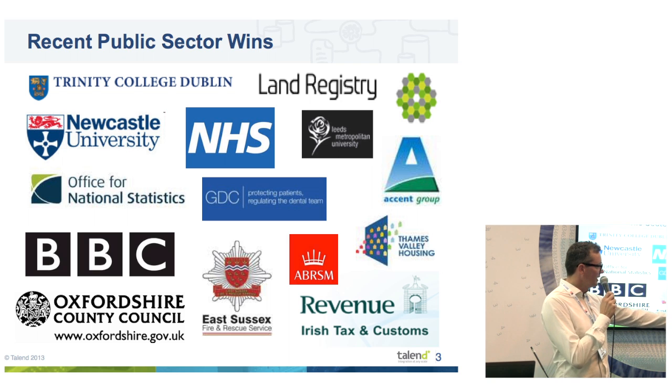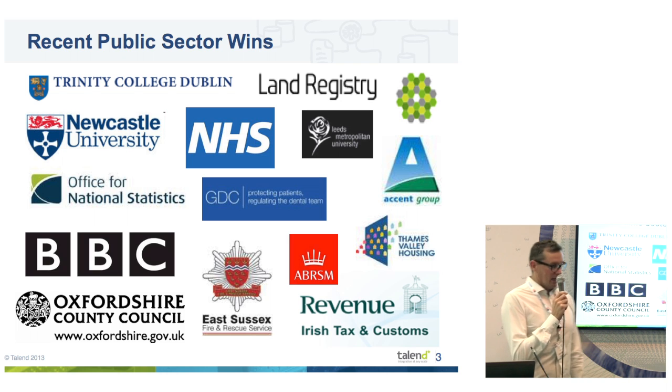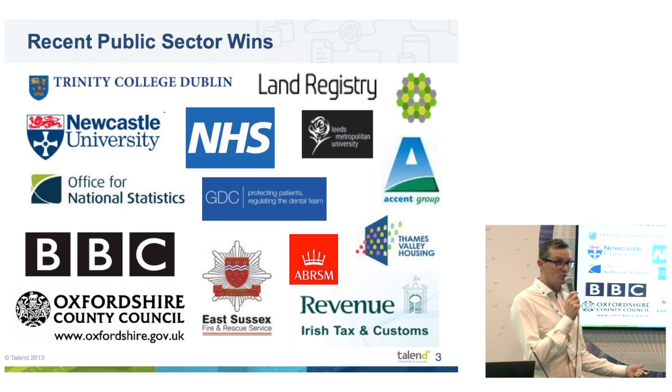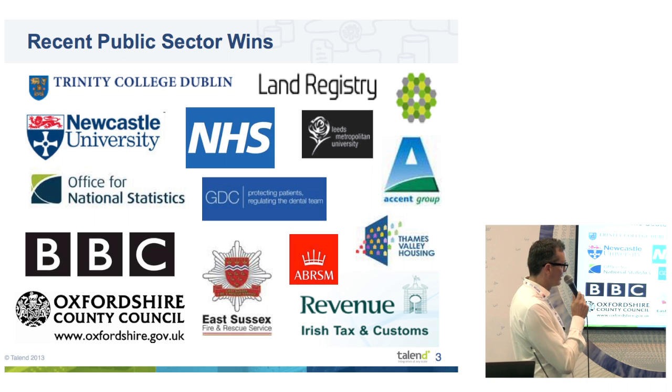The Inland Revenue in Ireland, called Irish Revenue Tax and Customs, has a site license for our products, so they use it across the entire organisation. They're using us for metadata management and for all of their ETL projects. Indeed, there was a new tax which they implemented this year, and they used our technology to help with that. So that's pretty major.